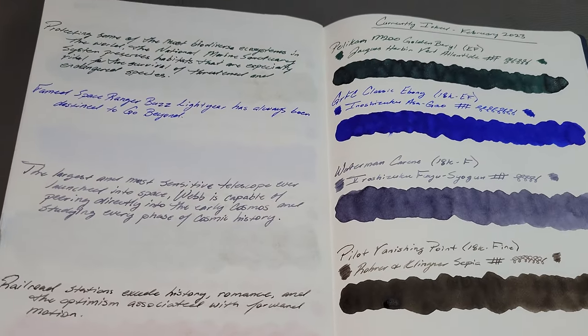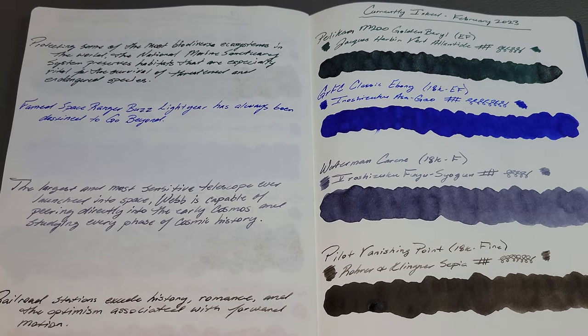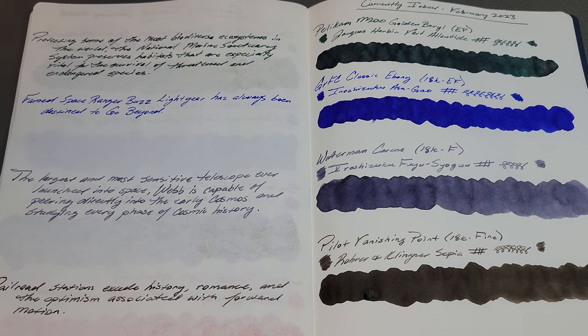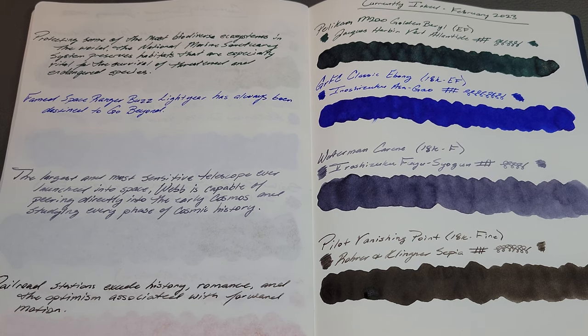So there we have it. There is our currently inked pens and inks for February 2023. Like I said, I might be adding some extras in as I go, but I'll try to include them if they last long enough. I'll try to include them in next month's video. If they don't, I might make a little interim video. But that's it for this video.